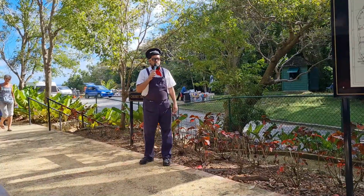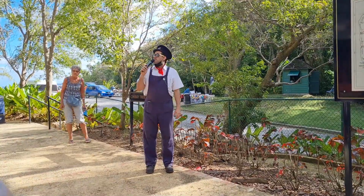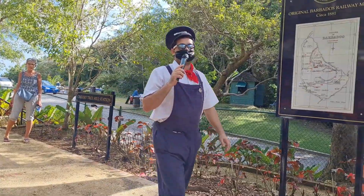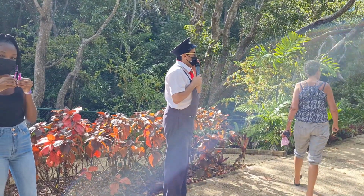It's called a call stop. It was brought here by the Great Western Railway in England. They managed our railway for the first few years. This is how you catch the train Bajan style. You'd walk up to the side of the track. Anywhere would do. You know how to have a train station. What do you do first? Put out your hand. Thank you.